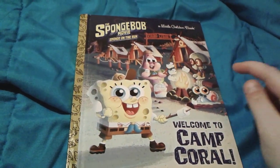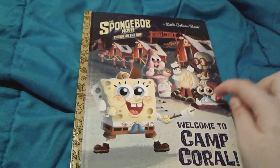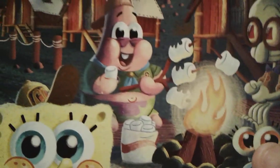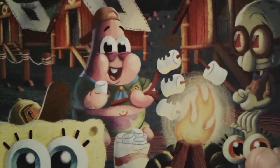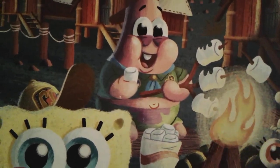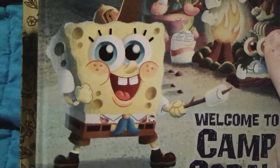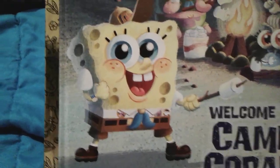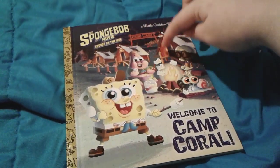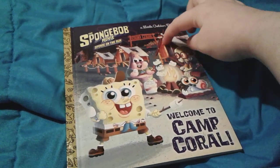On the front cover, there's cute baby Gary eating a marshmallow, cute little Squidward roasting his marshmallow, and cute little chubby Patrick eating his marshmallow. He has three on his stick and one in his little hand. Little cutie SpongeBob is just holding his marshmallow on a stick. He looks so adorable. I love his big rosy cheeks. There are little cabins back here, and the Camp Coral sign as well, which I quite like.